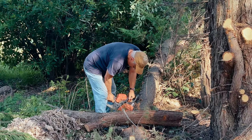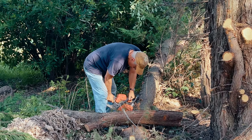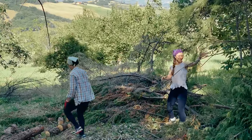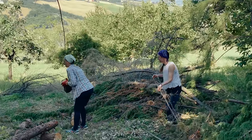Sergio here is pushing his chainsaw to the limits. Mama Marina and I are helping Sergio in moving and sorting the branches.